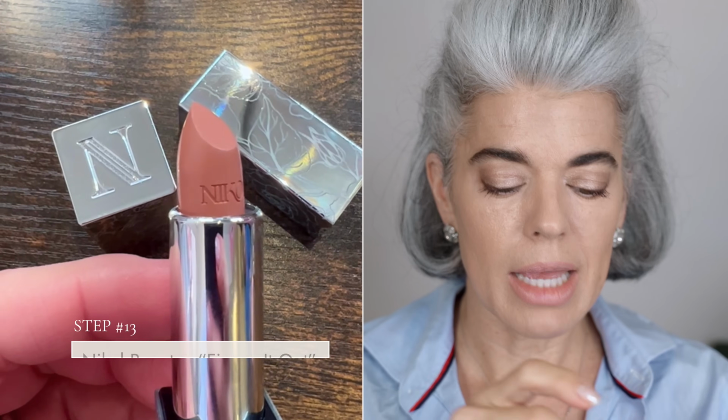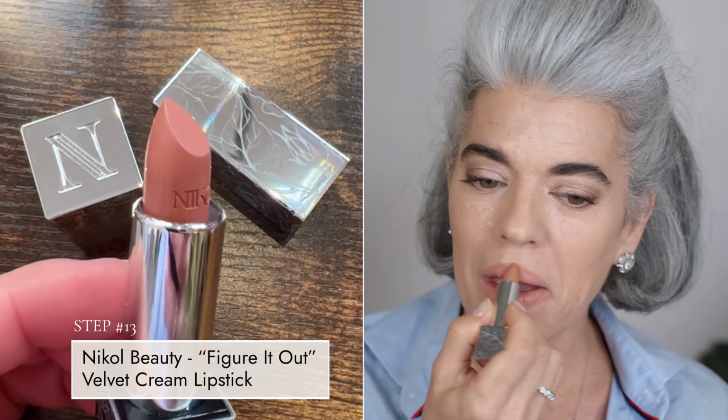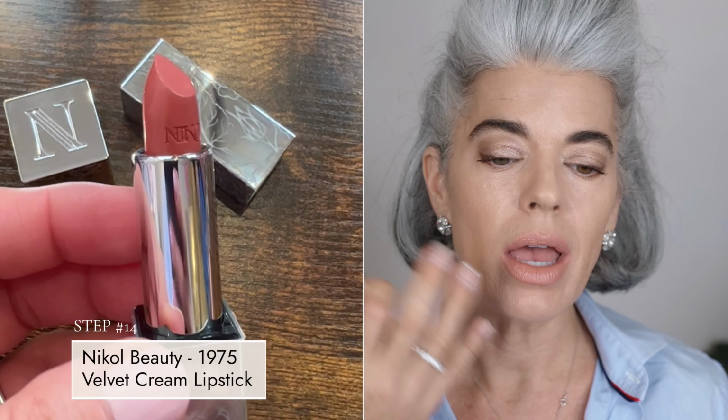Silk lip liner is a really beautiful lip liner if you're looking for that universal lip liner. So then I'm going to take my Figure It Out. You're going to see that this is just very nude. You can see very nude. I always add something over it, as in a lip gloss. This time I'm going to take a little 1975 and combine it.